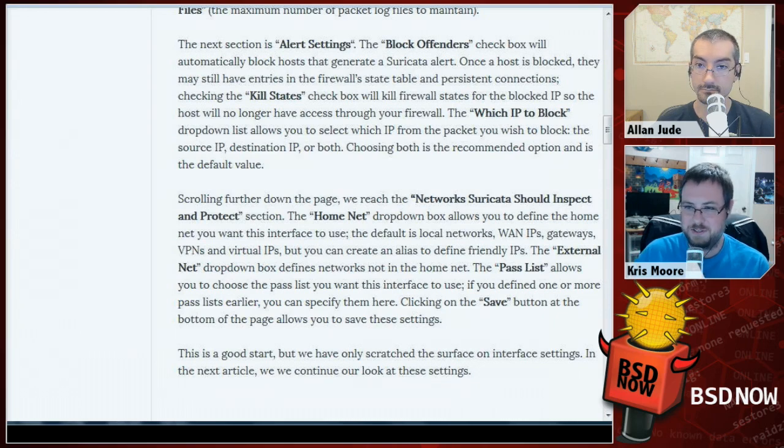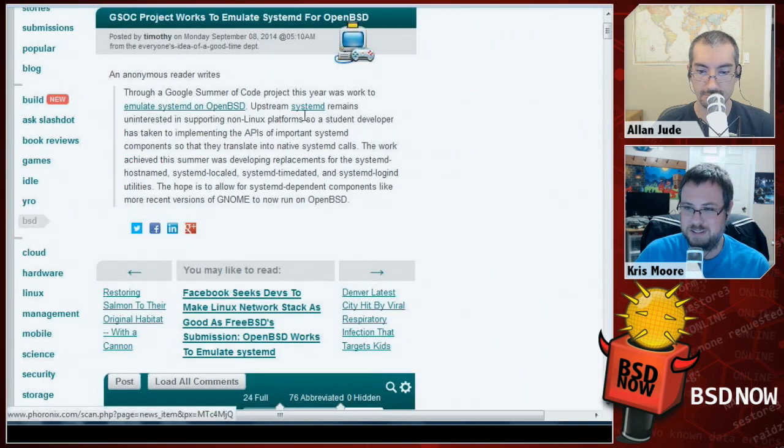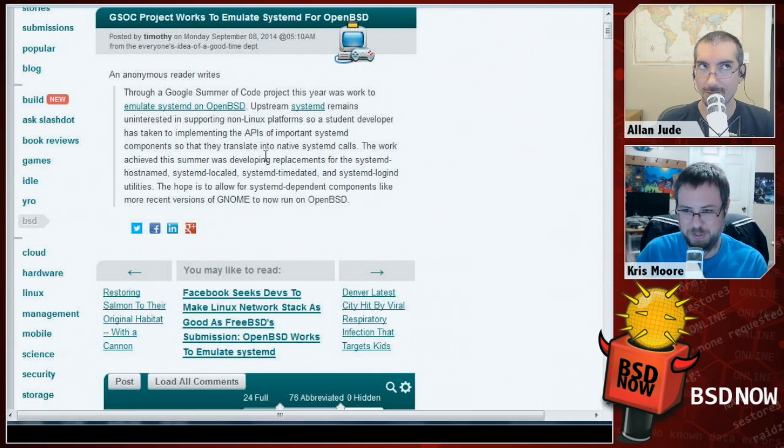Yep. So this is an interesting one we have in the headlines, or roundup, this week. OpenBSD is doing a project on systemd API emulation. Well, it's a couple of specific things. Of course, Phoronix wrote their entire article based on the one paragraph summary for the Google Summer of Code, rather than actually looking at what the project's actually doing per se.